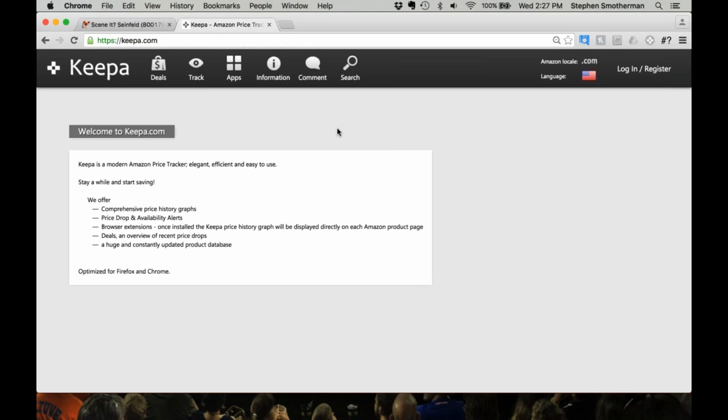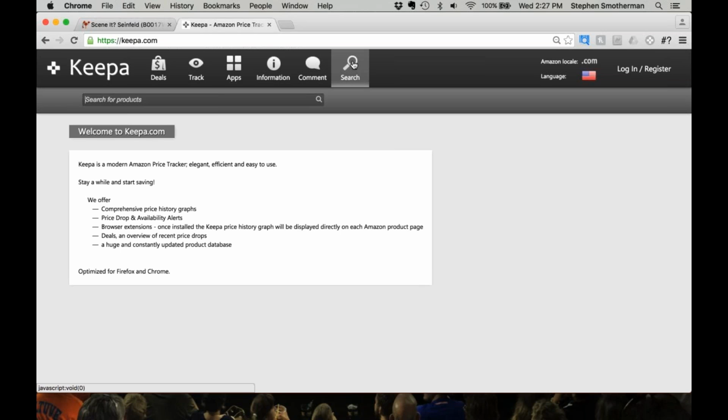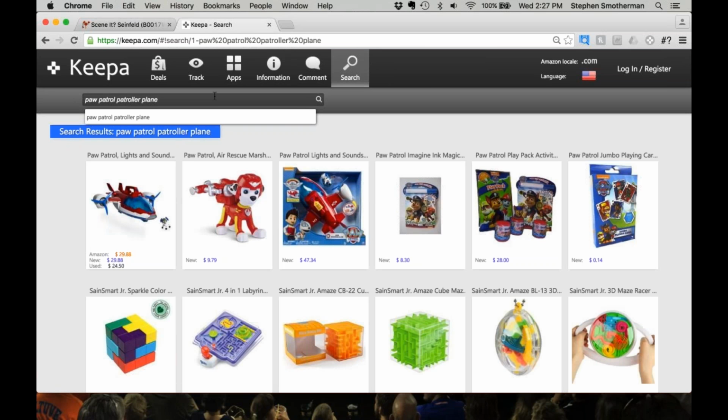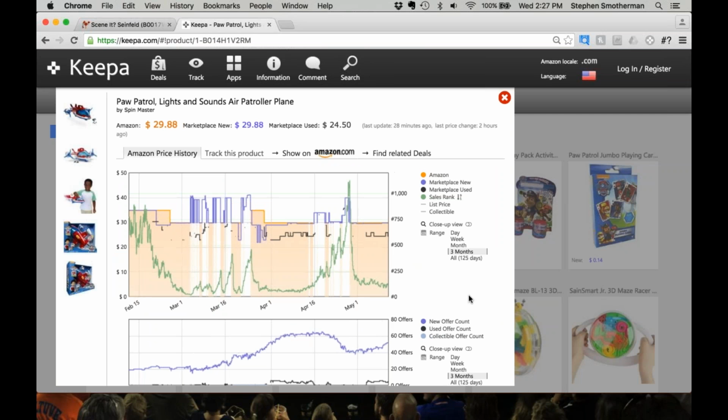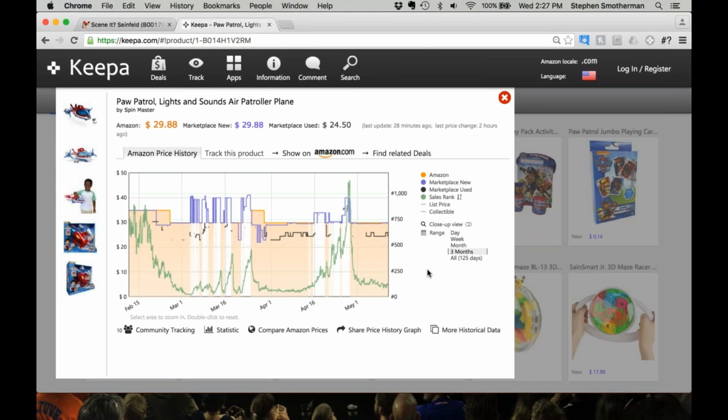Yep, I got it, and I put a link to it in the chat box with the other links. Excellent. So you're looking at Keepa.com, and the same thing that you can do with Camel, you can do with Keepa. You can choose which area in the world you want to find the information from. So let's take a look at a product on Keepa, Paw Patrol Patroller Plane. We're going to look at this item here, and you can see the information looks a little bit similar to Camel, but it also looks a little bit different.